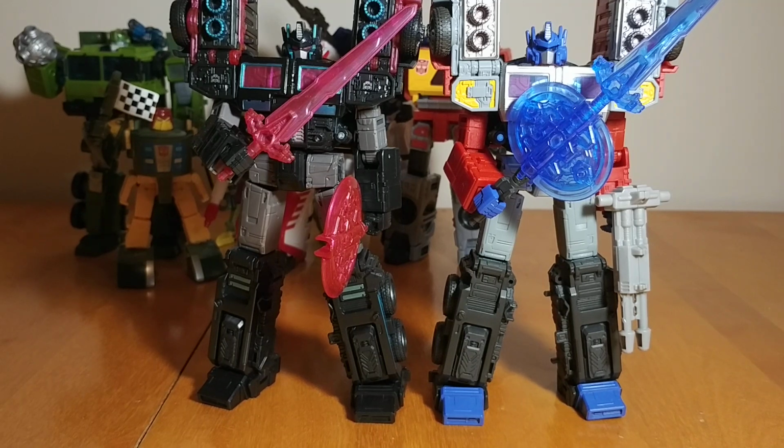He does have a fair amount of playability and features, though, that I think justify the Leader Class at least a little more than maybe Earthrise Prime did. But pretty good articulation. Sculpt and paint's really good, especially on Scourge. I really love how Scourge looks. Even though a lot of people say he doesn't look very accurate, I'm not really too attached to G2, so I don't really care. I just think he looks really good.